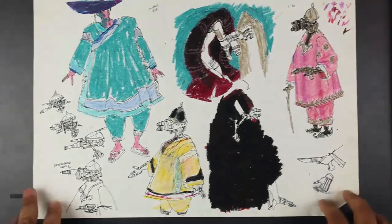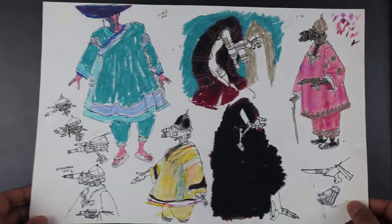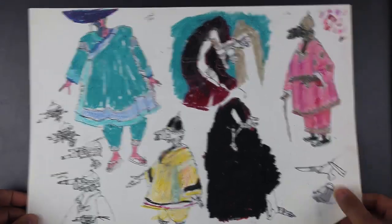This is from the other series, concept design based on culture. I still like this page. It was a good time. It was a really good time for me.